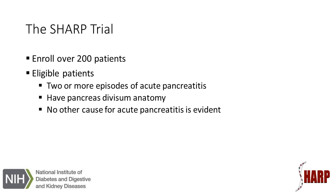More than 200 patients will be enrolled at these centers. Patients who have suffered 2 or more episodes of acute pancreatitis, have pancreas divisum, and do not have another obvious cause for their pancreatitis will be asked to participate in this trial if they are seen by a gastroenterologist at one of the participating centers.